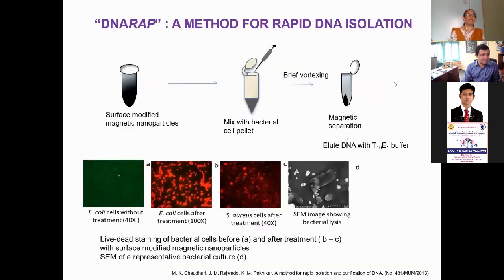So what we did is we developed this DNA wrap. We have these surface modified magnetic nanoparticles. We mix them with the bacterial pellet and use only a brief vortexing on it. Sometimes if a vortex is not available, then you can shake it rapidly with the hand also. And then just go for a magnetic separation, elute the DNA with the buffer, and this is our result.